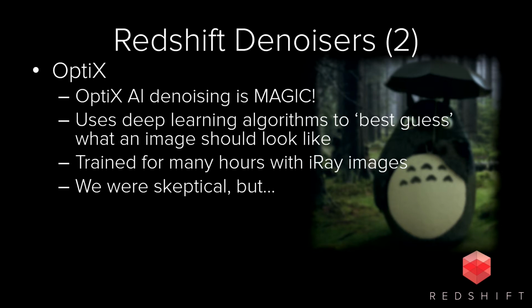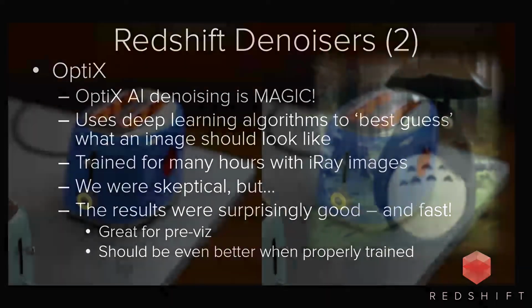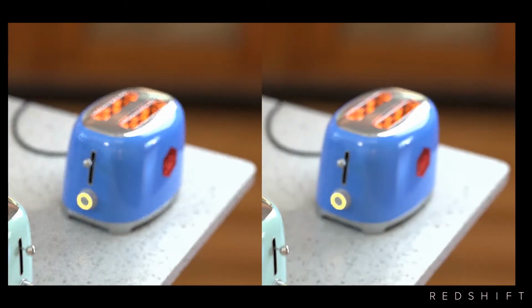And so we were kind of skeptical, like why would Iray renders work well with Redshift? But we tried it and we were very impressed. The results were very good. It was fast, and it did manage to get rid of some of that nasty noise as well. So we think that this is going to be a really great tool for previs and certain stills rendering. And once we actually get some Redshift data in there to train it, we think you're going to get even better quality in the future. And here's an example.